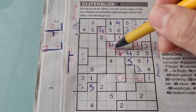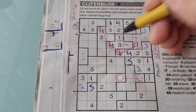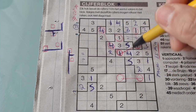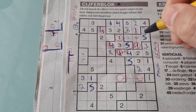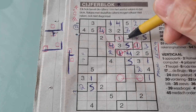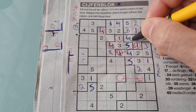2 numbers left in this area for numbers 2 and the 5. 2 and the 5, we have a 2 there, no 2 there. 2 should be here, and the 5 goes there. These 2 boxes can be 5, so 1 box left for the 5 in this area should be there. 2 numbers left in this area for numbers 2 and the 4. 2 and the 4, we have a 2 there, no 2 there. 2 should be here, and the 4 goes there.